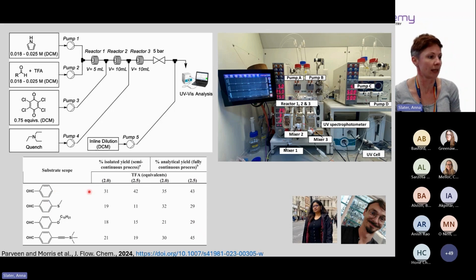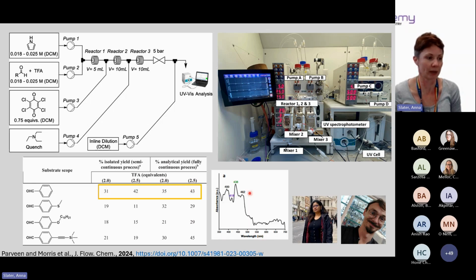And now you can see, if you look at the comparison between the flow pathway I showed you on the previous slide and this one, for TPP, we're getting pretty much the same answers. But we can now see if we get something like this off the UV, we know we've got protonated porphyrin and we need to tweak that triethylamine flow rate to make sure that we're doing our quench properly.